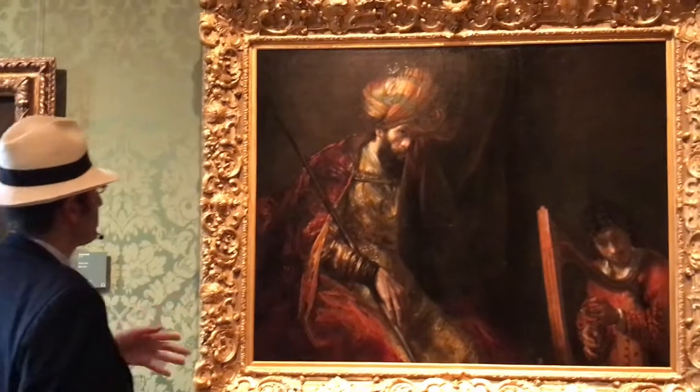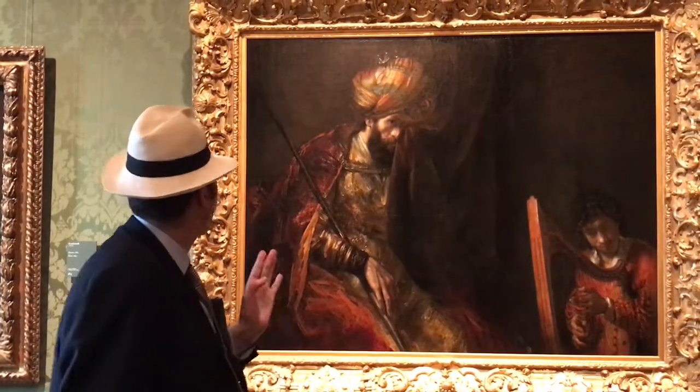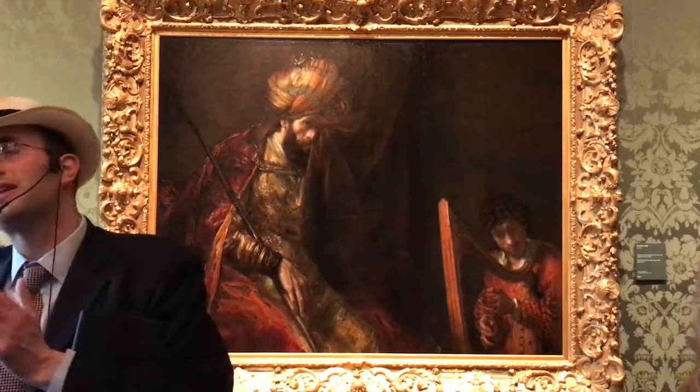oh, he wants the kingship. And so in this scene, what unfolds the second after the moment Rembrandt is recording is that Shaul grabs the spear that is in his hand and throws it at David. And that's what happens right after this moment. But the choice that Rembrandt makes here seems ostensibly weird, and it's a choice aesthetically that no one else has made before. And I'll pass out here.